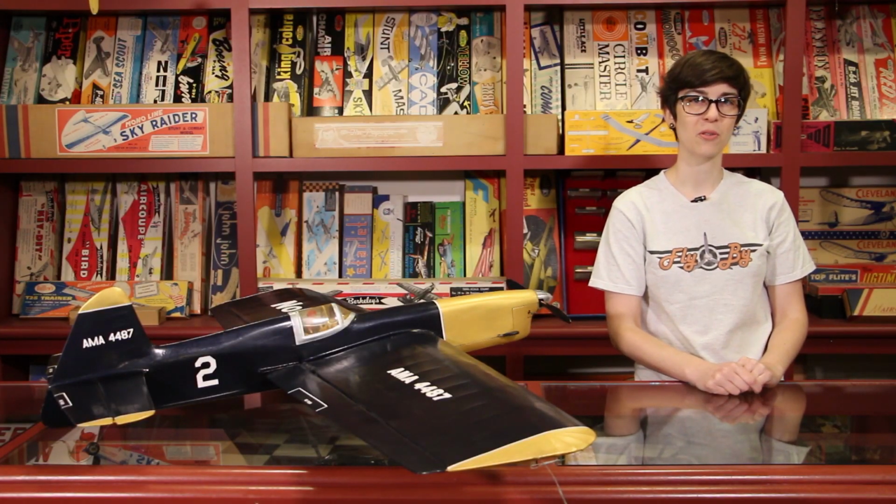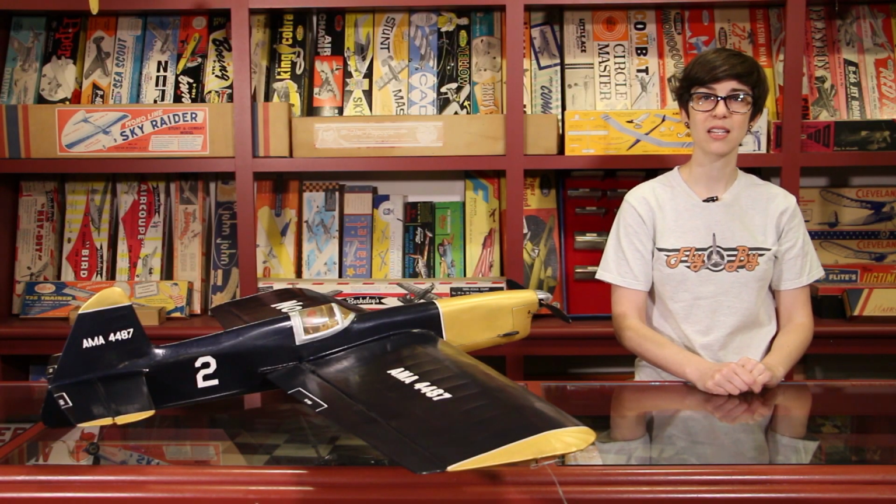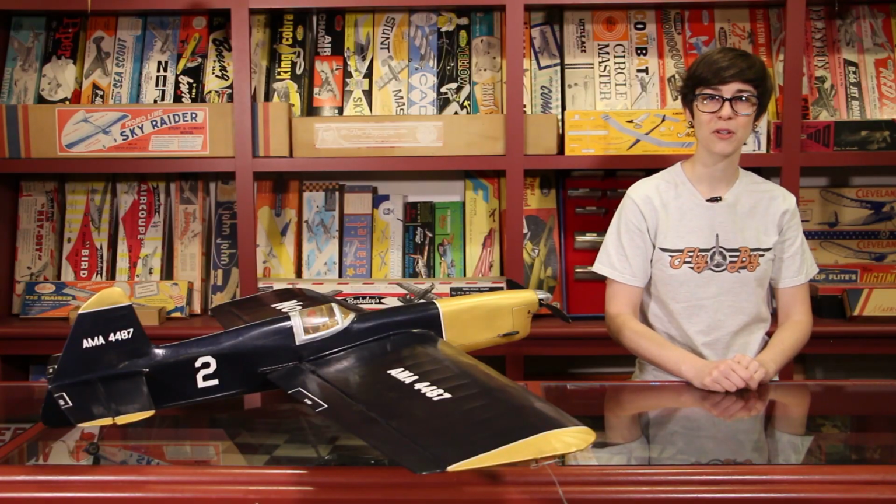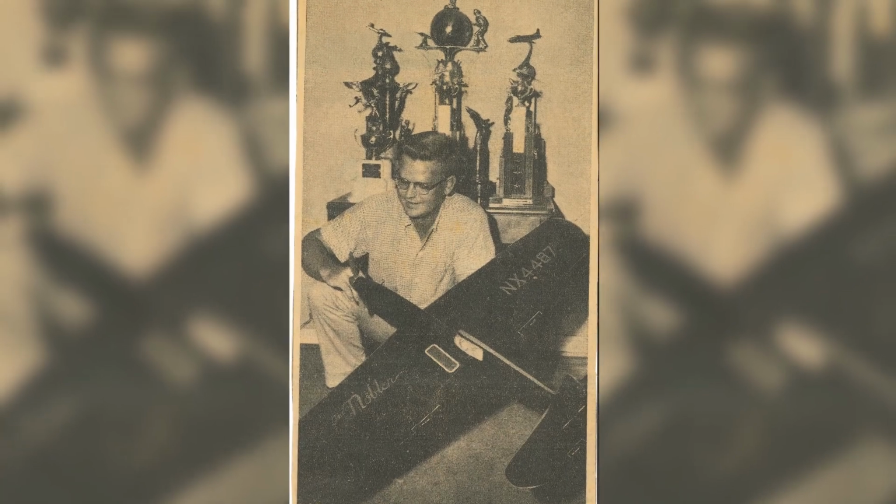George also flew clockwise, opposite of most other pilots, and he also tended to hold his handle horizontally instead of vertically. The Nobler was designed in 1950, when George was 17, and built in the year following. In his own words from a 1957 newspaper article, "I had been entering meets since I was 14 and couldn't understand why I wasn't winning. So I decided to build my own plane and did the research to find out the best design for stunt flying."